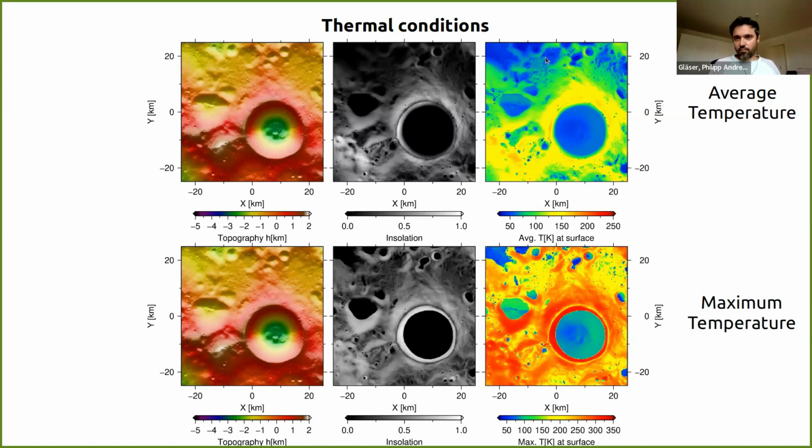So here I show you the average temperature maps of our study region. And if you look closely, I hope you can see it, within the PSR, this inner crater wall, although it is a PSR, has a higher average temperature than this part of the crater wall. And that might all be a little bit confusing, what I'm saying here, but what I want to stress is that PSRs don't have a homogeneous temperature. They also have variations within, and that has to do not only, but also with the location of the pole and equator-facing crater walls. And it becomes even more evident looking at the maximum temperature maps.